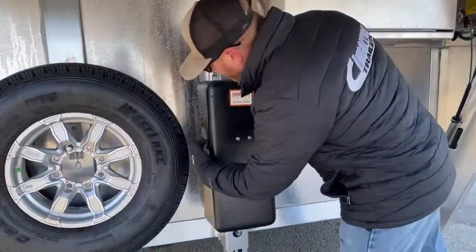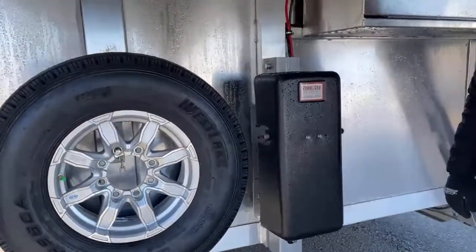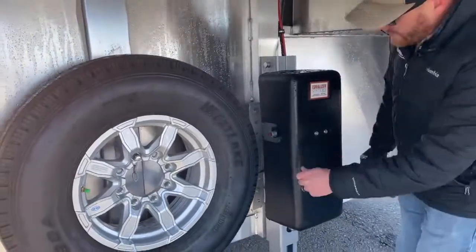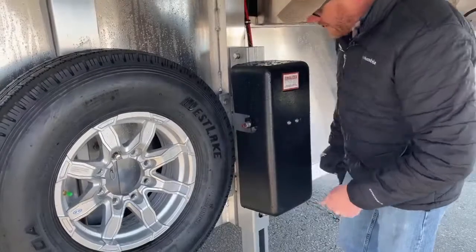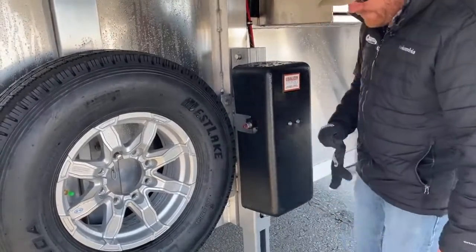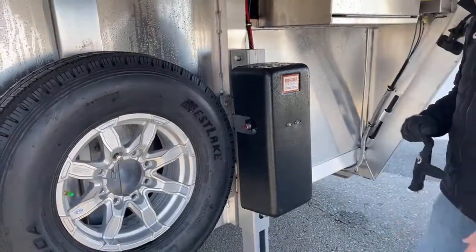There is also a valve on this side that I'll pull out with my finger. You don't want to grab it with pliers or anything, but you want to pull it out and then twist it back about a quarter turn, and then it stays out. Now I can crank the trailer down.